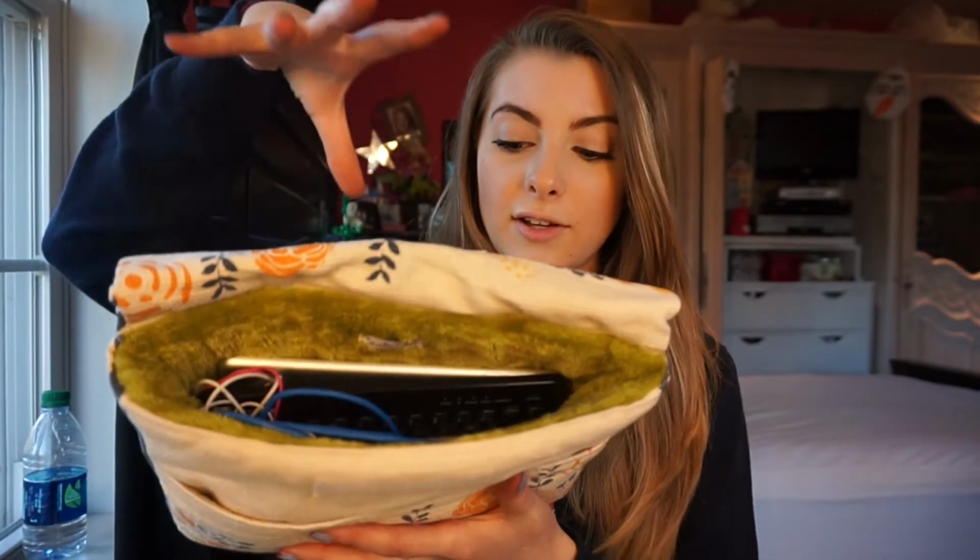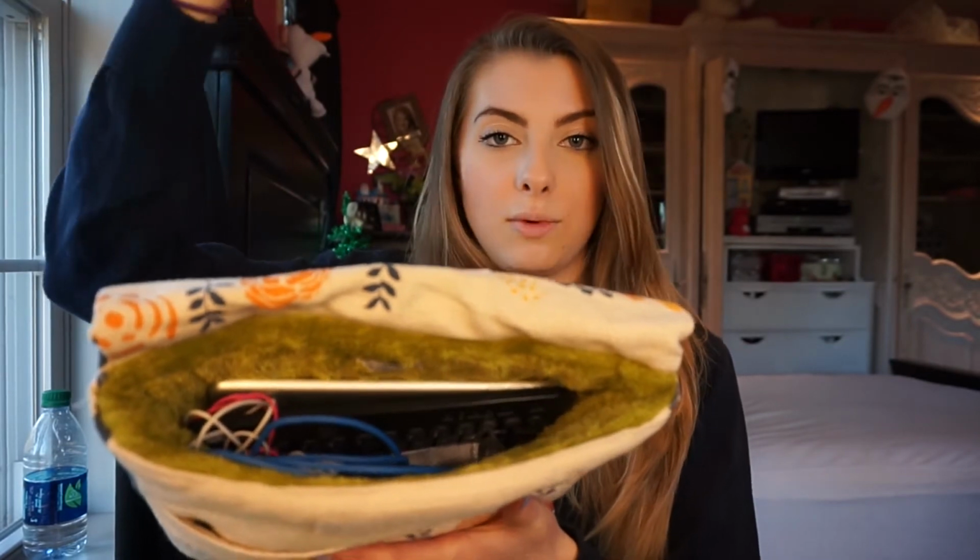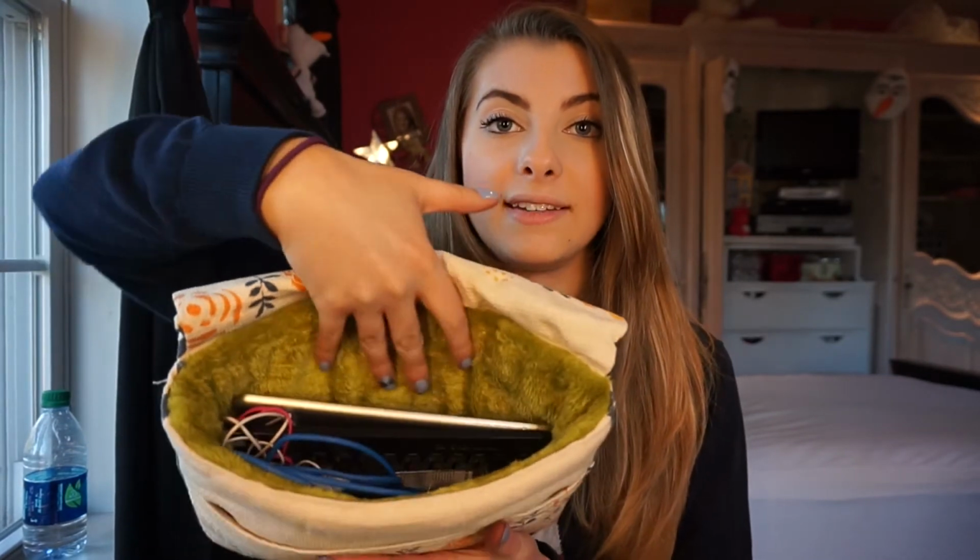But what I really love about this specific netbook or iPad case, whatever it is, is that it's fuzzy. So it's not scratching my iPad when I don't have an actual case on my iPad. I've left my phone in there and it's just really soft, which I think is really smart because most of the time things get scratched up. So in here I have my iPad and stuff like that, and I've just been bringing it to school and I love it. Shout out to my grandma for being the real MVP.